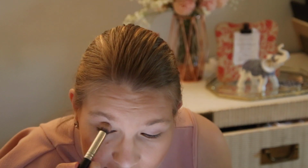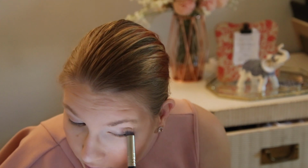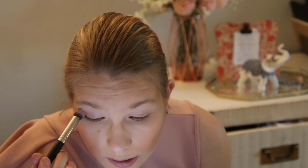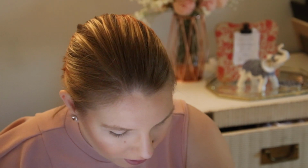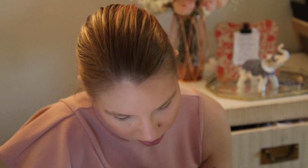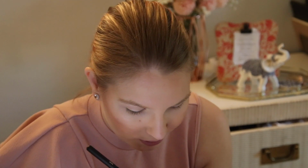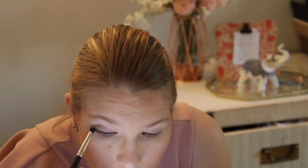So just putting this all over the lid. Hope you guys can see this good enough because, okay, that's actually kind of pretty and nice and subtle. I might do this on that inner corner, but we will see. Okay, so then I think I'm going to put the color Mango Tango in the crease of my eyes. So I'm going to get my Morphe M430, and I'm just going to take the Mango Tango color, put a little on my brush, tap some excess off. I'm going to put this in the crease.